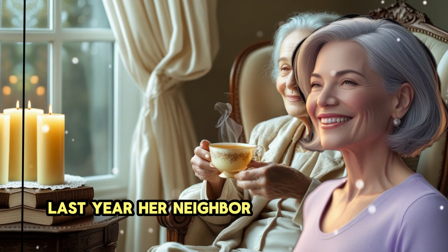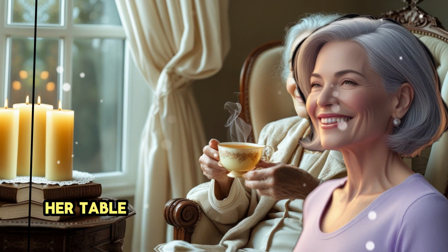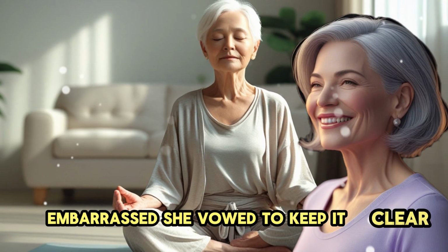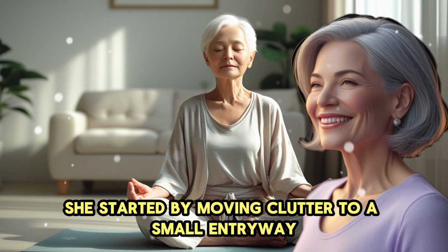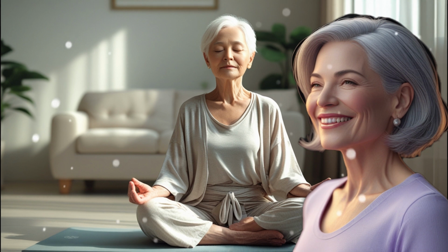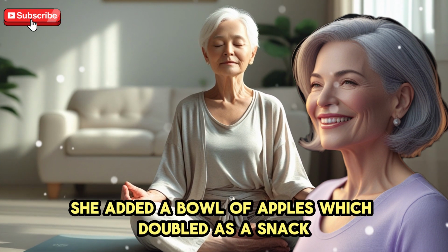Last year, her neighbor knocked on her door unannounced, and Martha panicked. Her table was a mess of papers and old craft supplies. Embarrassed, she vowed to keep it clear. She started by moving clutter to a small entryway basket and set up a permanent table runner she'd been saving for special occasions. She added a bowl of apples, which doubled as a snack.